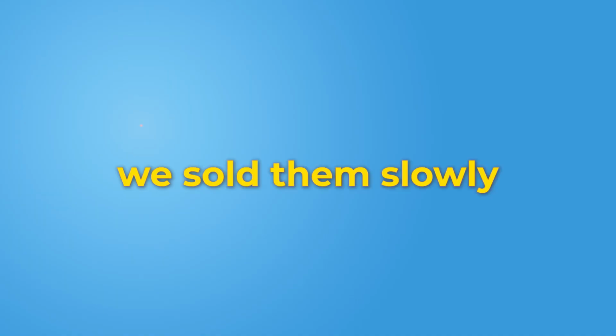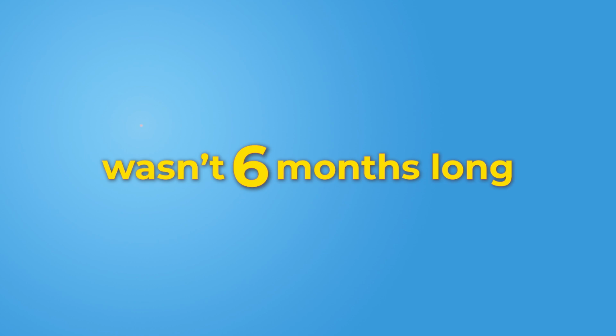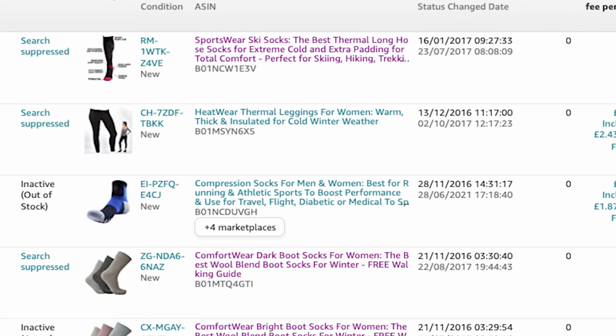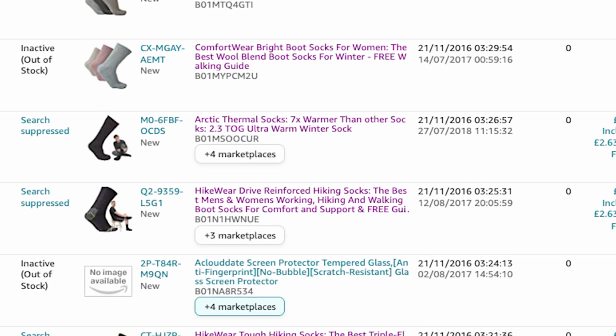We sold them slowly, which is why the story wasn't 6 months long, but instead 8 months. We sold 707 of the new compression sport socks, which brought in £4,206 and 65 pence. We didn't reorder them, and not long after, we discontinued all of our sock listings on Amazon. Nevertheless, this experience was still incredible, and I learned some vital things.